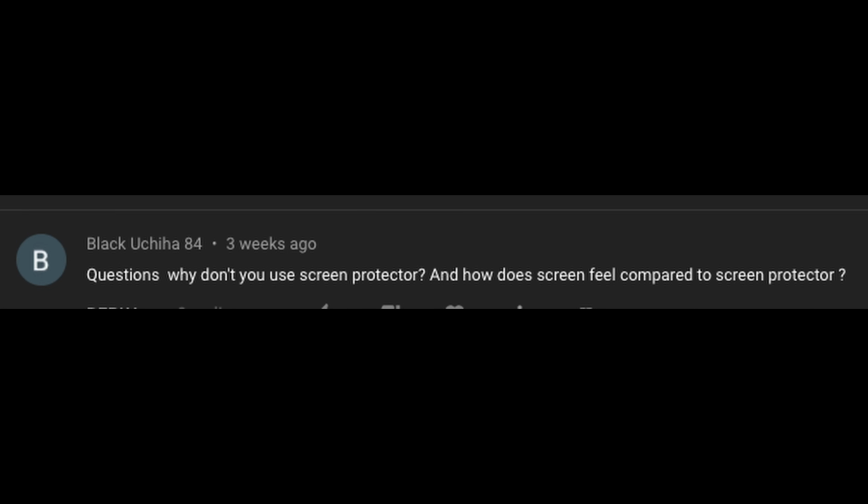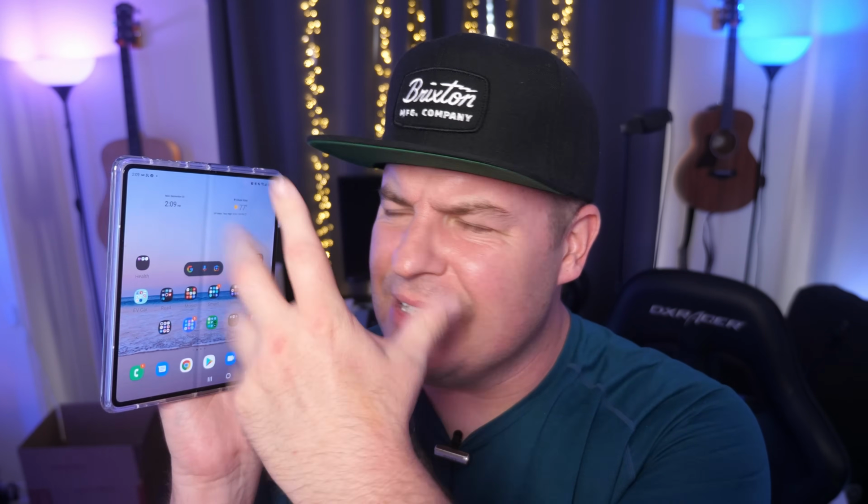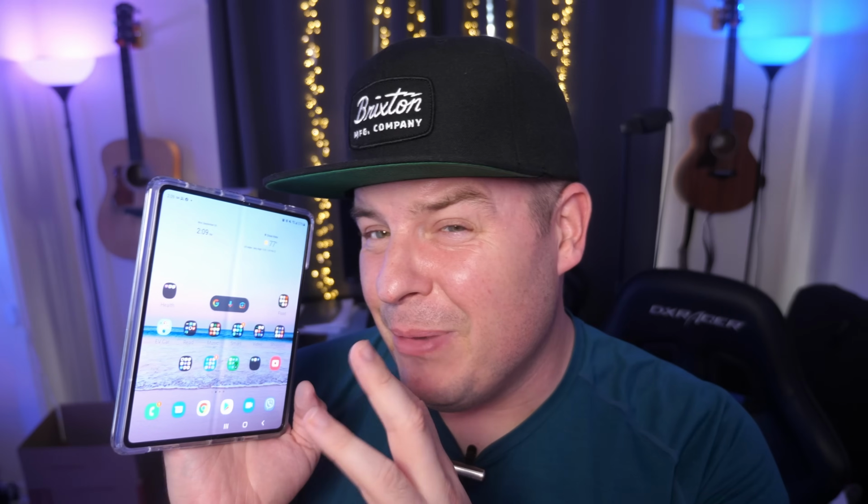So first of all, I don't use one because I do have it on this display, but eventually I'll take it off. It just feels better, and I hate the gunkiness that builds up on the film screen protector. And in terms of feeling, it just feels more like a glass type feel to it versus a little bit more with the film protector. The film protectors are seemingly feeling better on this Z Fold 3 versus the Z Fold 2, but ultimately, you still can't beat an actual glass screen protector.